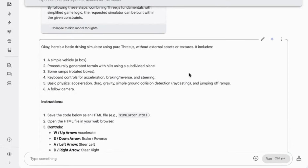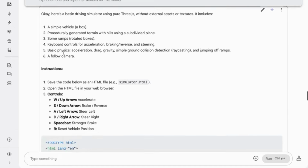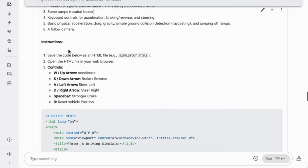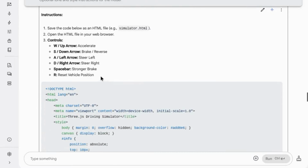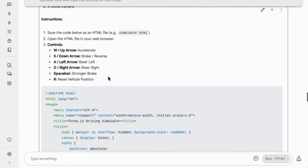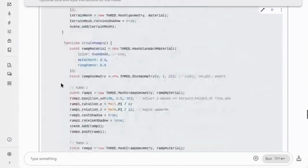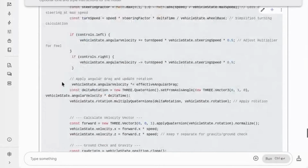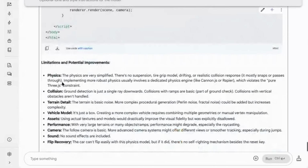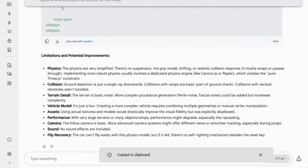It's given us a very basic simulator indicating that it has a simple vehicle in the form of a box, and the graphics are pretty simple, basic physics for acceleration, drag, gravity. Here's the code. We have the instructions that we saw in the bold and how to operate the vehicle. We're scrolling down to grab the code. There are also these limitations and potential improvements.